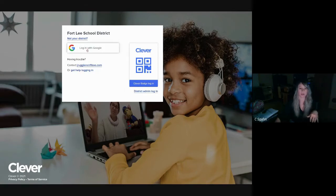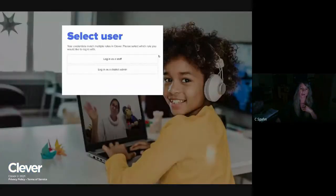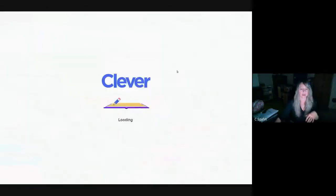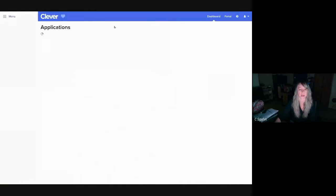Once you come here, you click on login with Google. And if you have multiple accounts, like I'm here, I'm on my personal Gmail. I put this here on purpose. A lot of students use their Chromebooks, even though they're not supposed to. They have their personal accounts as well as their school account. They have to use their school account. So they would just select their school email, and then automatically it would log them in. I have to select as an admin, and then I'll show you what it looks like as a student in a moment. So that's the admin panel.